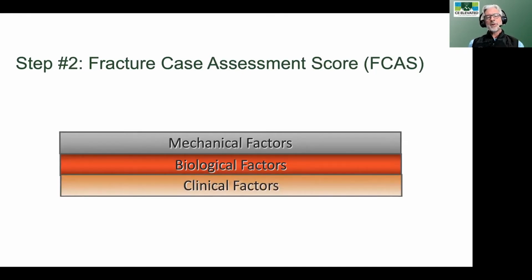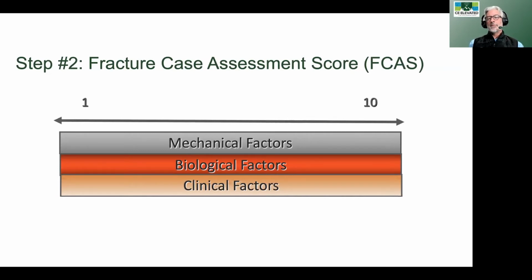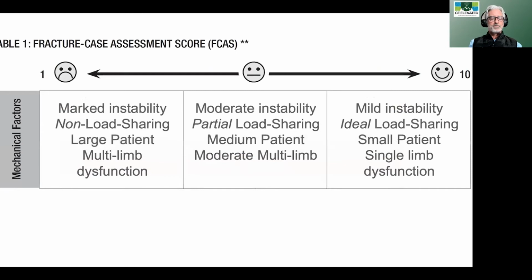And I've added in a third as well, and these are the clinical factors. So we're working with human beings as owners, we're working with animals as patients. There's going to be compliance issues. We might as well just face that. And so we want to factor some of those compliance issues into our fracture treatment planning. So we essentially devise a scale, 1 to 10, and we have arbitrarily decided that a 10 is the good news end of the scale and a 1 is the bad news end of the scale. And now we're just going to look at each of those mechanical, biological, and clinical factors.